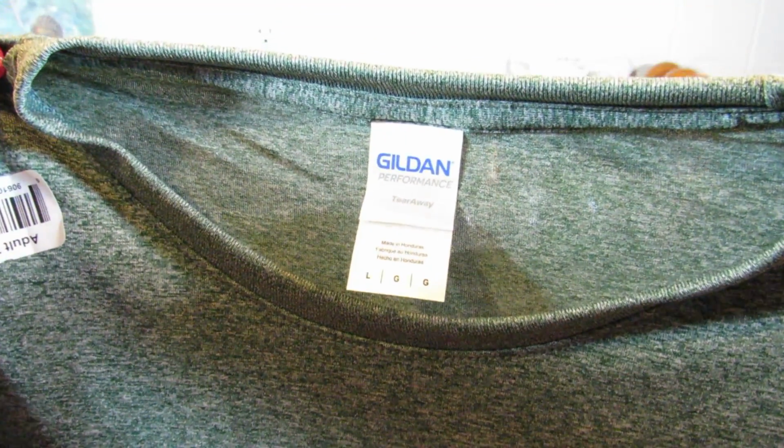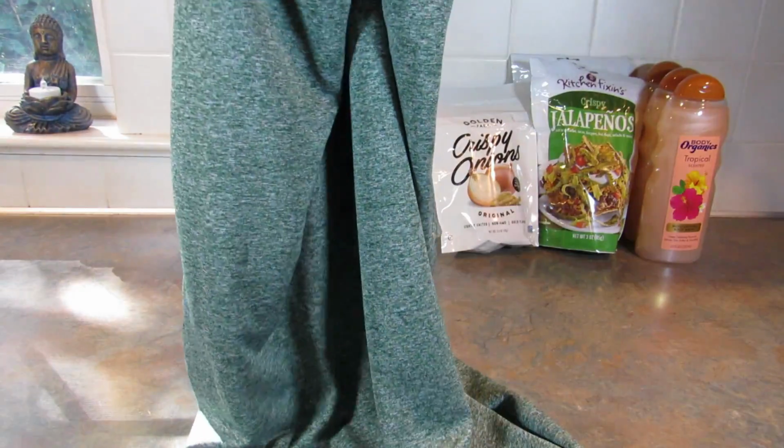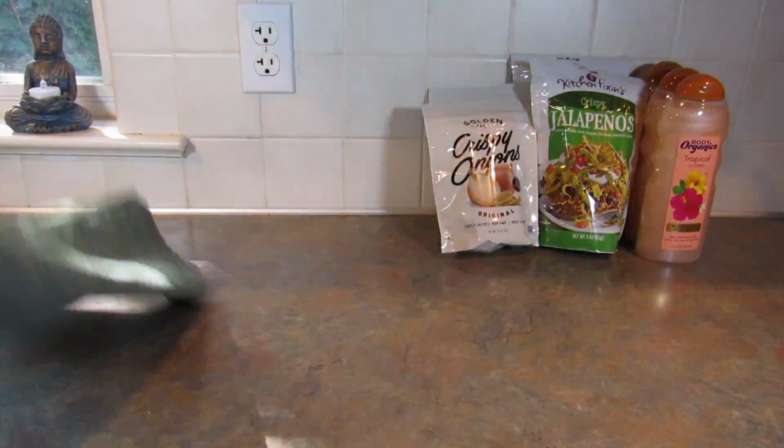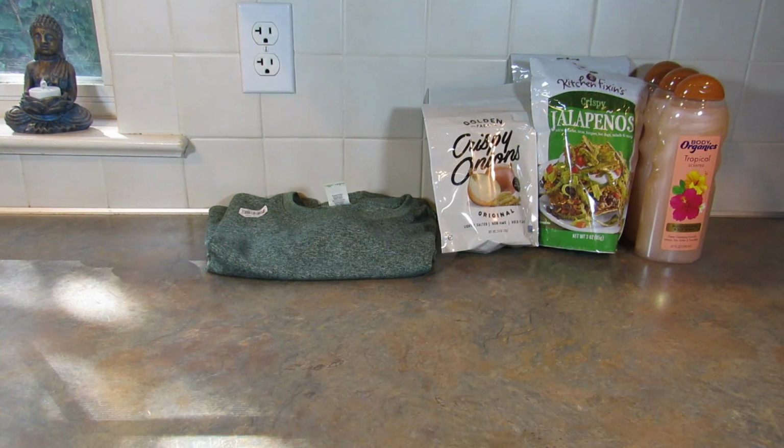Next up, I found this Gildan Performance Tearaway shirt in a size large. Let's see if you can really see the actual colors. It's green and gray kind of mixed together. Yeah, I really like it. The fabric is a little weird for me, but someone in the house will like to wear it. They had them in purple as well, but not a good size for anybody in my family.